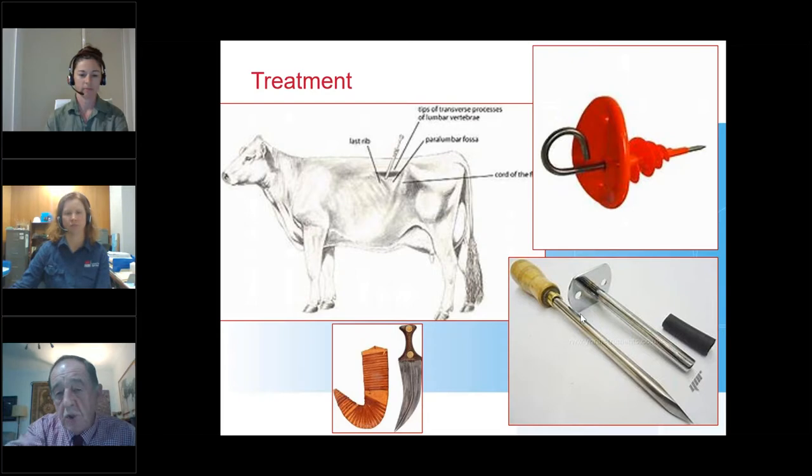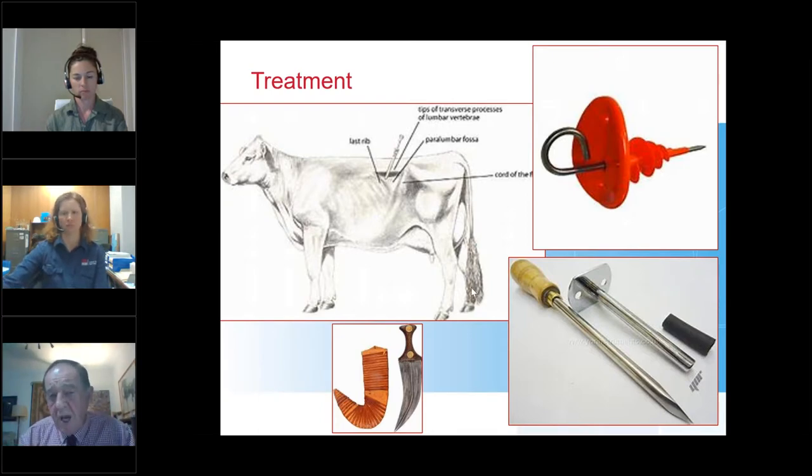You can suture it in place if need be, but that will let the gas out, or you can inject oil in through that tube to break down those bubbles and get it out. The picture on the top, the red one, is the new style of cannula, but to be honest, I don't find that big enough diameter, and the bubbles just won't come out. Sometimes when it's really severe, you have to use a knife. And I've put a picture of a knife in the bottom there, which is actually a jambia from Yemen. But it's a nice wide blade.